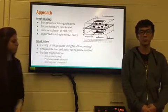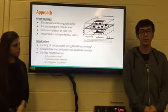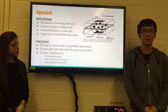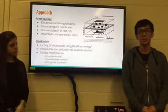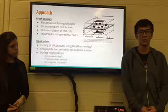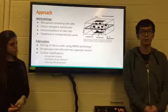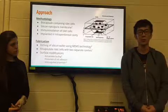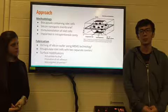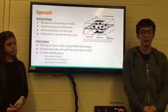So the solution that we are proposing is to use a biocapsule containing the islet cells. Both sides of the biocapsule are going to be capped with a silicon nanopore membrane, which will allow the selective diffusion of smaller molecules like insulin and glucose, but prohibit the entry of larger bodies like immune cells and antibodies. What this does is it effectively immunoisolates the islet cells from the rest of the body, which means that the islet cells can perform their natural function without experiencing or inducing the immune response that's typically seen in type 1 diabetes.